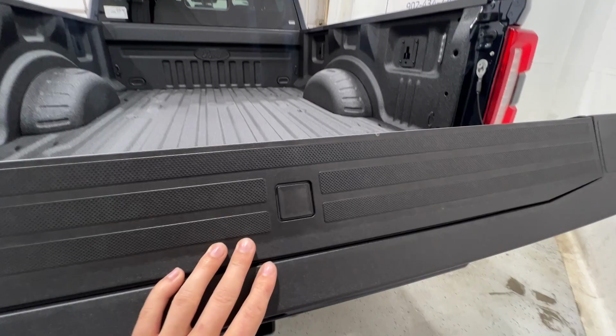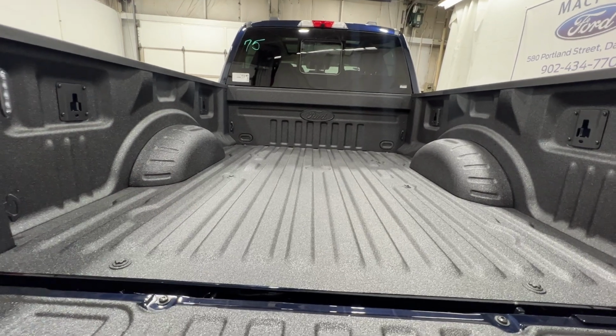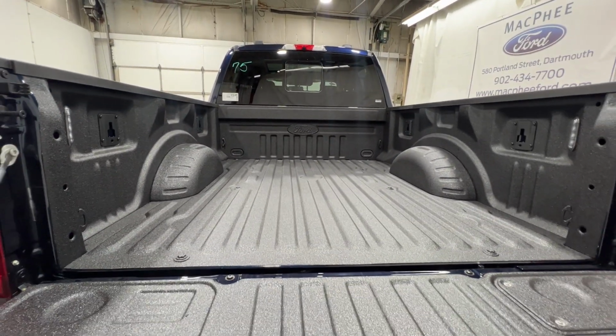Includes the tailgate step right here. You even have a little measuring device on the end of the tailgate as well. This one has a nice factory spray-in bed liner. There's LED box lighting and lots of different tie-down points.